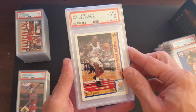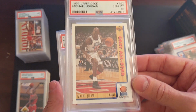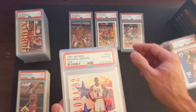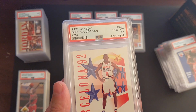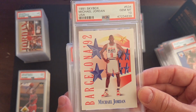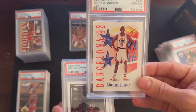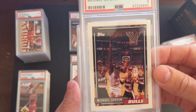Okay, next one is another 1991 Upper Deck. Graded PSA 10. So I got back-to-back 10s. Pretty happy with that. This is from the Orlando All-Star Weekend. Nice looking card. And his 1991 Skybox. Got a PSA 10. Pretty happy with that one. Beautiful looking card there. This might be one of the more valuable cards in the entire order. These might be going for 100, give or take. And the 1992 Topps Jordan got a PSA 9.